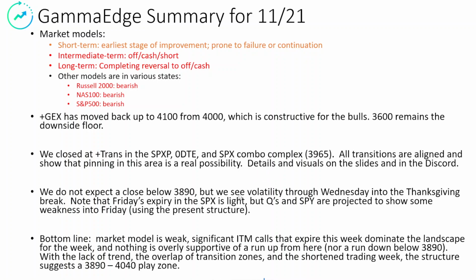Take a look at the charts, but we do see volatility through Wednesday into the Thanksgiving break. We note that Friday's expiry in the SPX is relatively weak, but the Qs and the SPY have quite a bit that are coming off. We see a lot of the SPX coming off on Wednesday. These are in the money calls, whereas the Qs and the SPY are doing this on Friday. Bottom line, we think the market model is weak to either direction. It doesn't really matter. We think there are significant in-the-money calls that expire this week, which dominate the landscape.